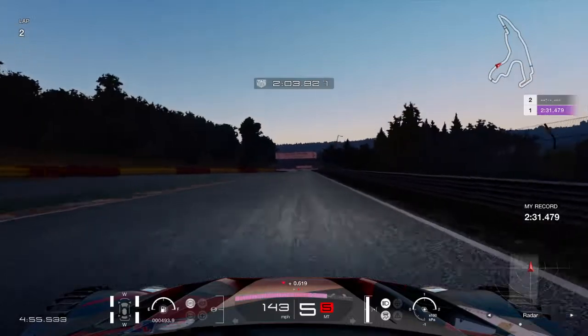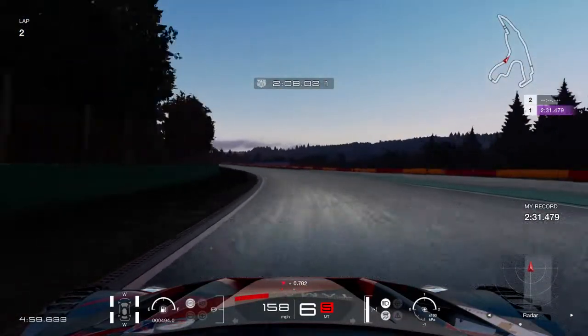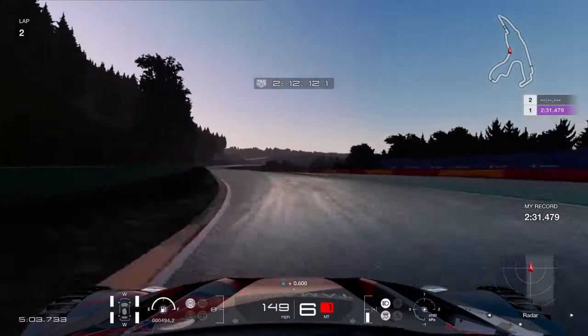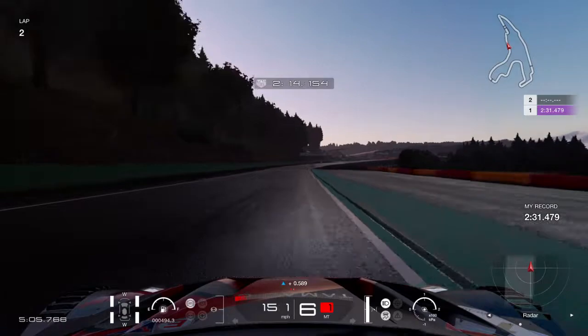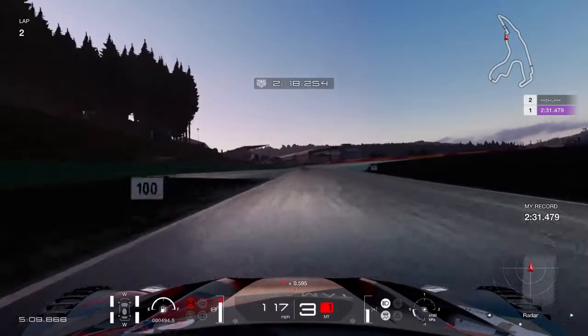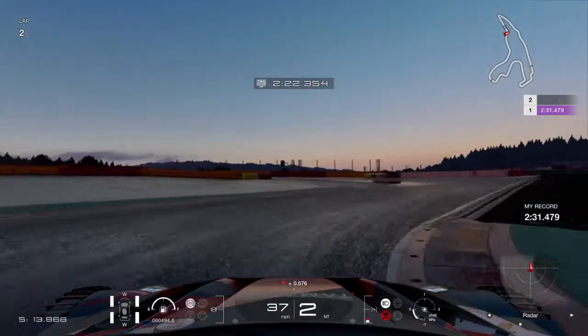Made a bit of a mistake there, going wide onto the curb, so it's lost me a bit of time, but you saw the idea. So getting into fifth gear nice and early to get the drive out of that corner and get up the hill, rather than trying to battle with any oversteer that you create for yourself by keeping the revs really high. You're just avoiding all that basically.